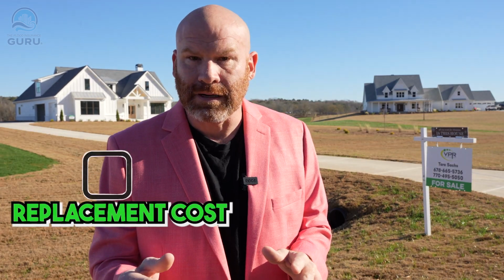So as an investor, always make sure you're asking, when you're setting up this flood insurance policy, that the policy is set up with replacement cost on there, not actual cash value.